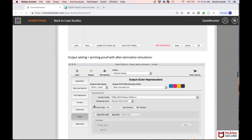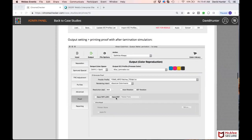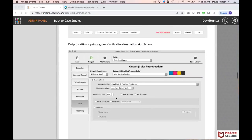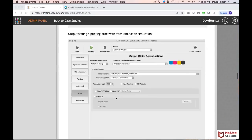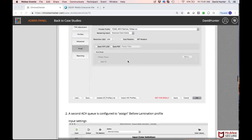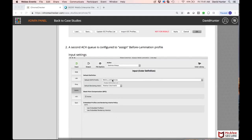And the trick is that we have 2 profiles. We have a post-lamination or after lamination profile and a pre-lamination profile. And in our color server, we set up 2 queues. And the first queue goes from Grackle to our after lamination conversion. And so all our customer jobs are converted through this queue to the after lamination conversion. Then we build a second queue, and we set this up so in production it's automatic. You don't even know there's 2 queues. The output of the first queue goes into the input of the second queue. And in the second queue, in the input section, even though the file was converted for an after lamination, we use the before lamination profile as the input profile.